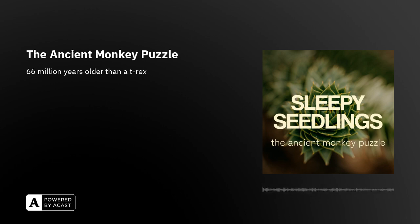The monkey puzzle tree is the national tree of Chile, symbolizing its significant role in the country's natural heritage and cultural identity. In the 18th and 19th centuries, the monkey puzzle tree became popular in European gardens and parks. Its exotic appearance and ancient lineage fascinated botanists and horticulturalists, further cementing its place in cultural history.